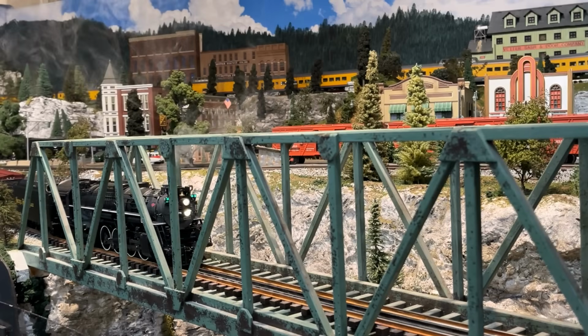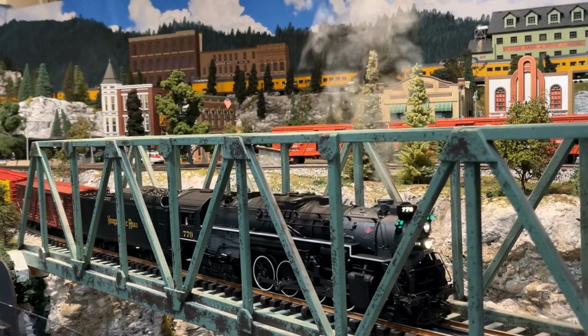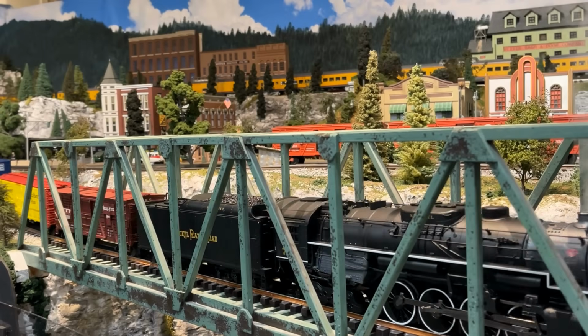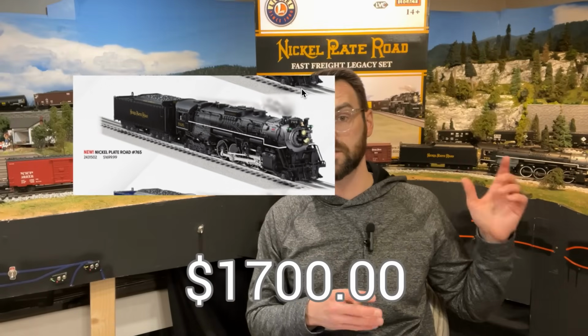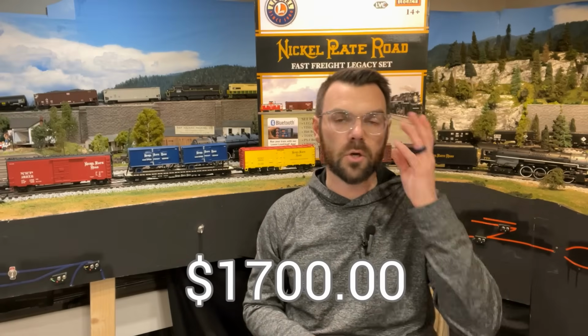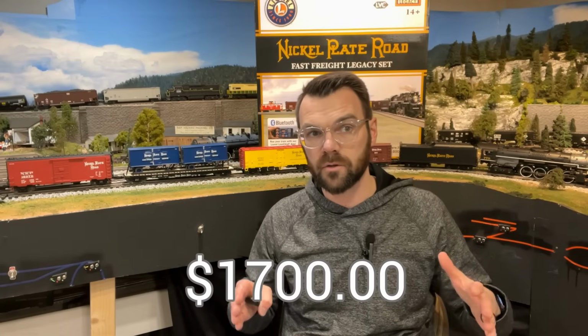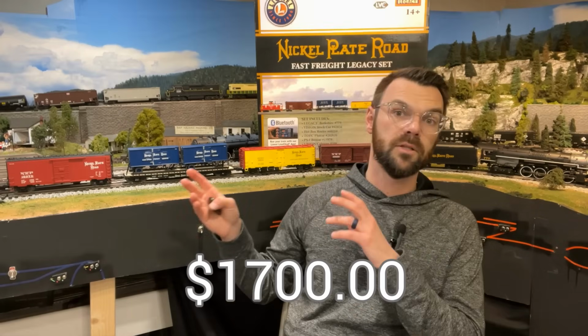So let's break this down. This set, if we're looking at the catalog together here, we can see the MSRP is $2,499.99. So that is not cheap. I'm not saying that it's cheap. However, let's break this down and look at all the pieces. The Legacy Berkshire's MSRP is $1,699.99. Let's call it $1,700. So $1,700 of this is just coming from that. That's well over half the cost of the whole set, right? So we're left with what, $800 in just rolling stock.